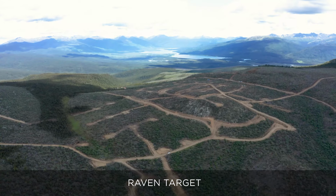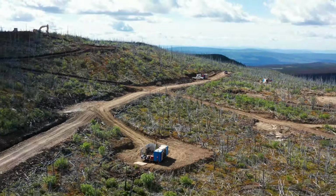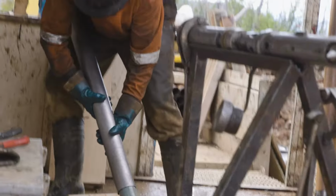We're very busy. Our budget this year is $12.5 million, probably the largest exploration program in the Yukon. And our main focus is a target called Raven out to the east. It sits within another large granodiorite intrusive with very similar characteristics to the intrusive that hosts Eagle. We made a discovery there in 2019 called Raven. 2020, we had a limited program because of COVID. But now we're currently out there again.